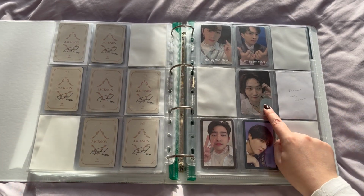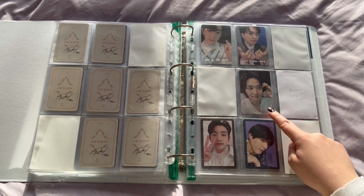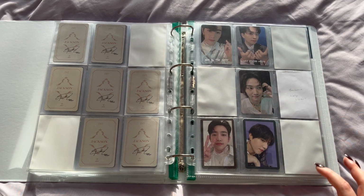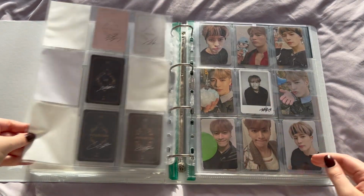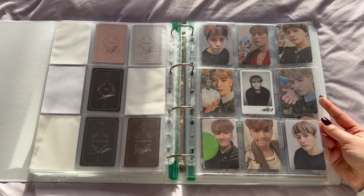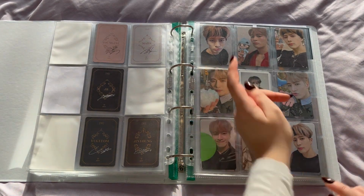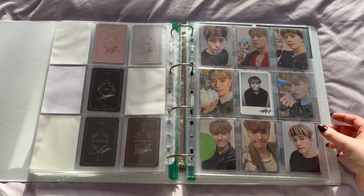I'm just looking for this Bam Bam. When I decided to collect this, the Bam Bam equivalent of this was everywhere, and now I literally can't find it. So yeah. And then we have their last era with JYPE, Breath of Love. Jackson's complete. These two are like pre-order fan sign cards, I think, but he's in the same outfit, so I put them here.